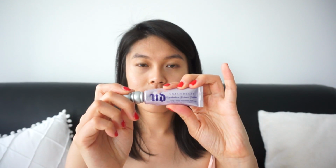Now I'm going to move on to the eyes. I'm using this Urban Decay Primer Potion, which I have had for years and years, and it just never runs out, so I am going to put it on my eyelids just a little bit, and I'm just going to smooth it out on my eyelids and get that ready. I'm going to leave that on for a couple minutes and let that just activate and do its thing.